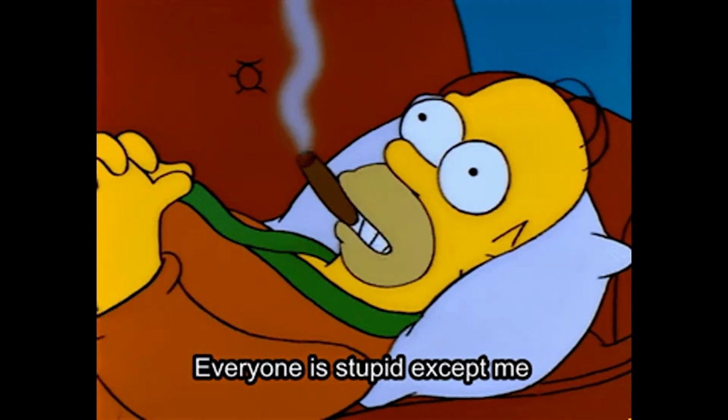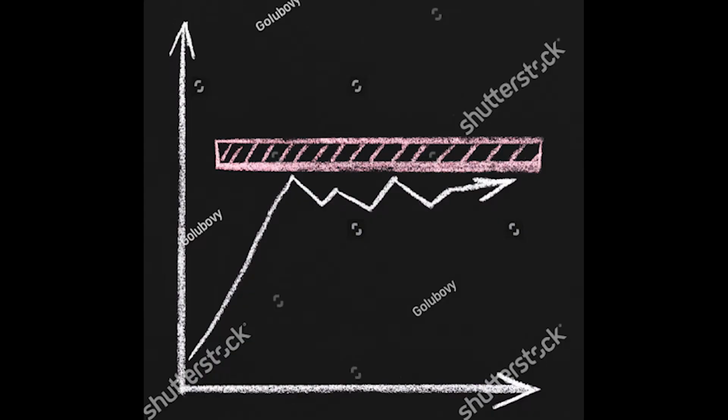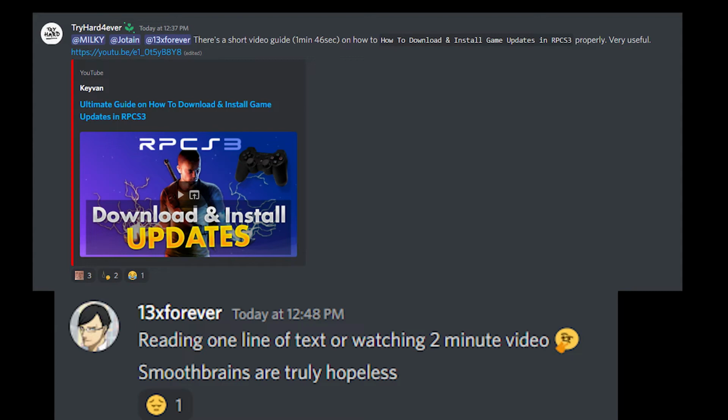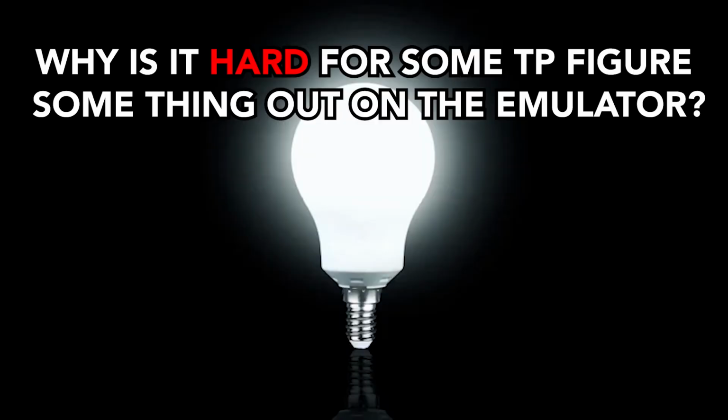This mentality that everyone is stupid is not only toxic, but it's masking the real problems, therefore making the progress of the emulator slower. And of course, this mindset is not only for Xenia Canary devs and contributors. The same thing happened on the RPCS3 Discord server. Instead of projecting your flaws on people and shooting yourself in the foot, you can figure out why some people are struggling with this emulator.